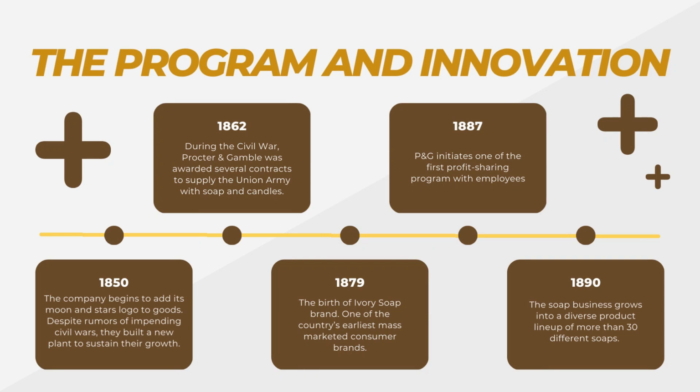In 1850, the company began to add its moon and star logo to goods that it sold to the market. And despite the rumor of impending civil war, they built a new plan to sustain their growth. So in 1850, P&G started marketing their candles with a simple star logo to identify that the candles in the boxes were the genuine article. And then, consumers started to rely on the logo for assurance that they were buying the products they trusted.